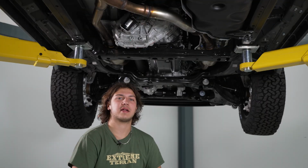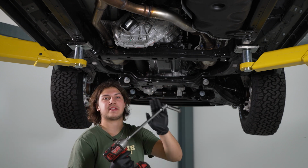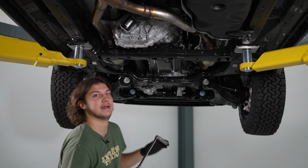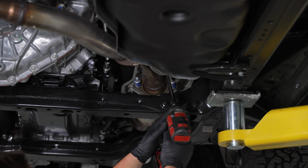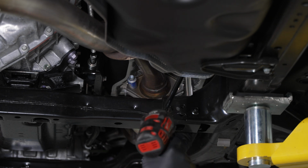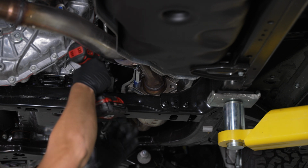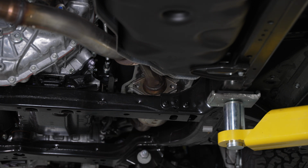All right, so next step, we're gonna be removing the two flanges by the cats. So we're gonna have to take an extension with a swivel socket and a 14mm socket, and we're gonna remove these two bolts on each side. So now we're gonna remove these two bolts with our 14mm socket. Now you can repeat that process on the other side.